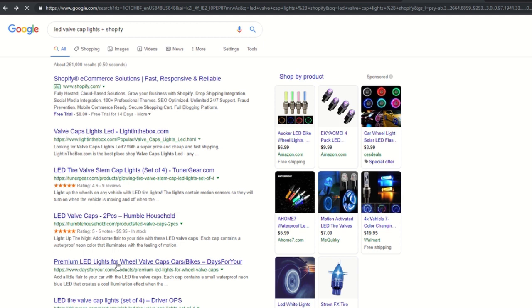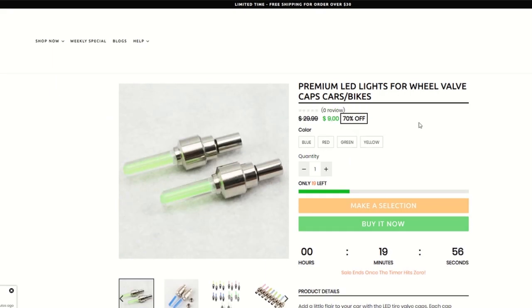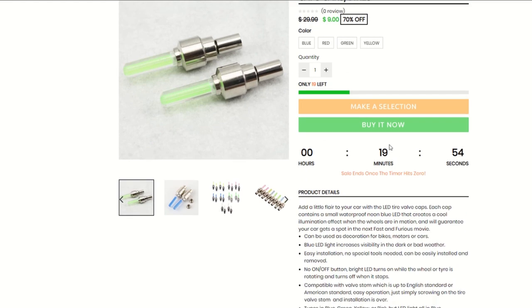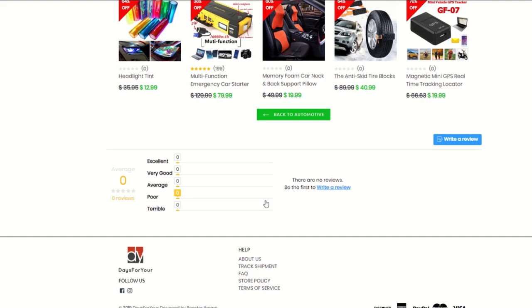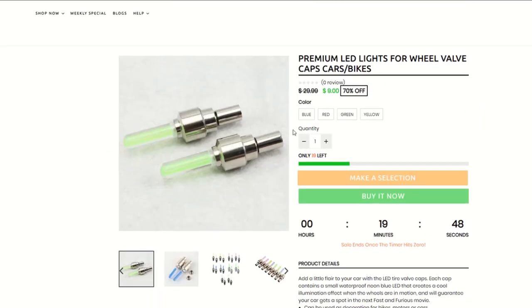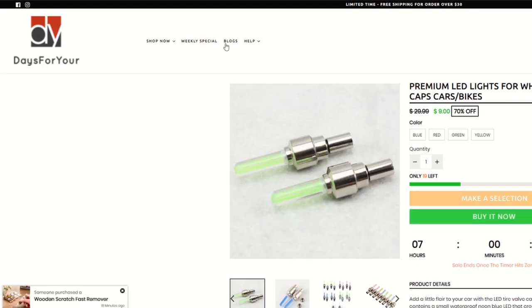So let's take a look here. So boom, this is a Shopify store. They're selling it for $9. They have no reviews on here. And overall, their store really does not look good. Let's see if they have any reviews down here. So no reviews. Right off the bat, the top competitors really aren't doing a good job of selling this product at all, from what I can see.